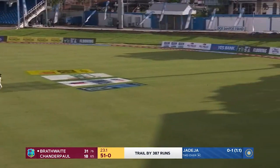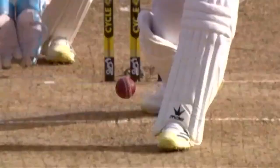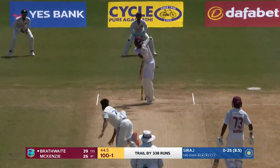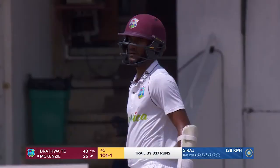Tugged on side. Time properly. Beats the fielder at short mid-wicket to his right. Fine stroke by Brathwaite. Yeah, application is key. Played into the leg side from Brathwaite. It's great. Shows his level of competence as a batter.